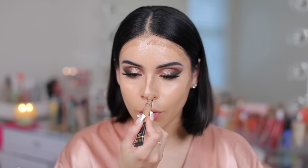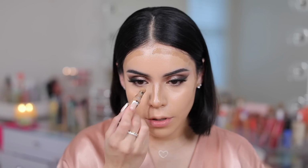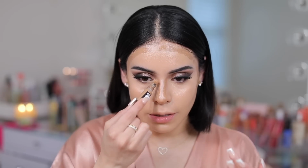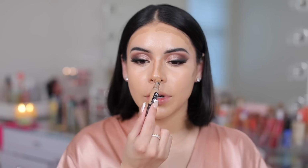I don't really usually contour my nose. And the reason is because sometimes I forget. To be honest, I actually really like my nose. So when I'm doing my makeup, it's usually not the first thing that I think of. But I want to get more into doing it because sometimes it looks a little bit weird when you don't put anything on your nose. Because then it's just kind of there. So I want to start contouring a little bit more.